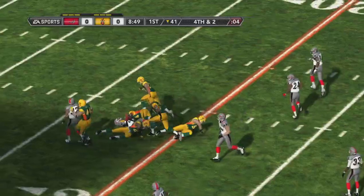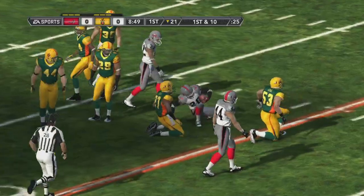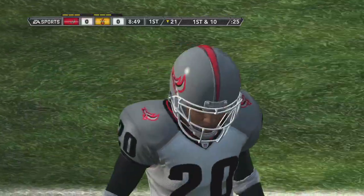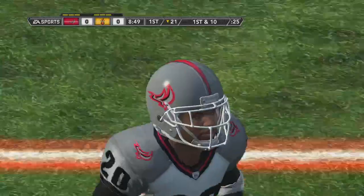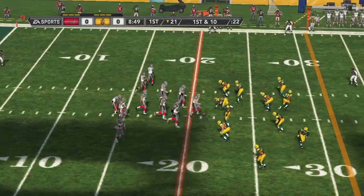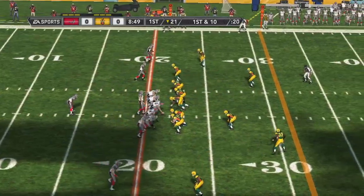Fields the punt at the 19-yard line. Terrell Lambert was there to bring him down. Man, those guys were flying down the field. He didn't have a chance on that one. His blocker's got to do something for that poor guy out there, or he's going to get killed. They'll set up shop at the 21-yard line. It's first and 10.